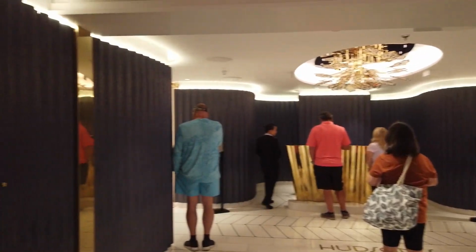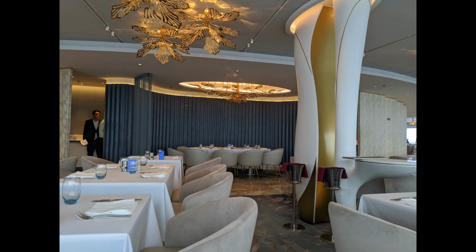And then here is Hudson's. Hudson's is an included dining option. It serves breakfast every day, lunch on sea days, and dinner every day. It's my favorite between Hudson's and Commodore Room.